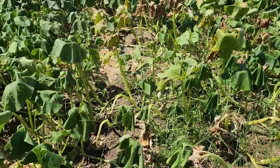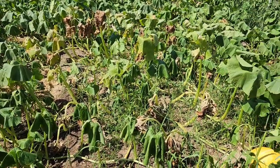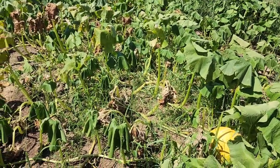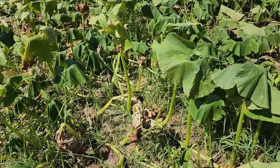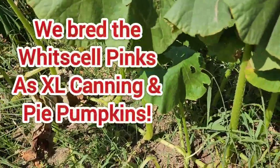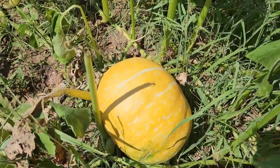They are just getting cooked. Now the good thing about pumpkin is they do take spells. They'll kind of droop a little bit and then they'll come back, and then they'll droop a little bit and then come back. This particular breed is a breed we've been working on ourselves. We call them the whites and pinks. And this one is actually ready to harvest right there. That is a cute pumpkin. Oh my gosh, that's adorable.